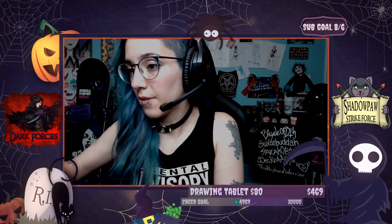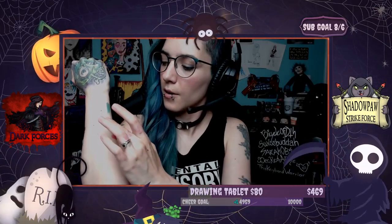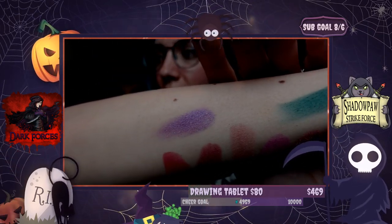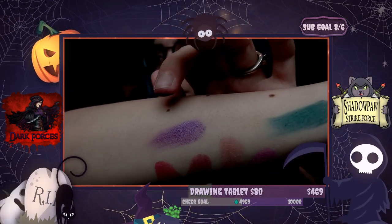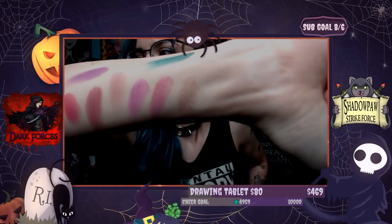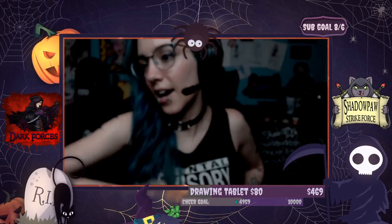And now, No Run. Very, very purple. What am I doing this one? Right here. I like this one so much. Look at this color. I love it. They are very bright, yeah. I really like the purple. It is so pretty. Very pretty. This palette is amazing. I like it a lot. Yeah, I like it so much.